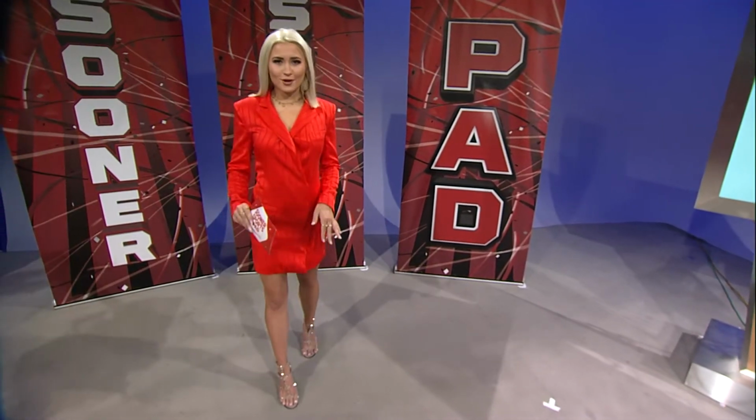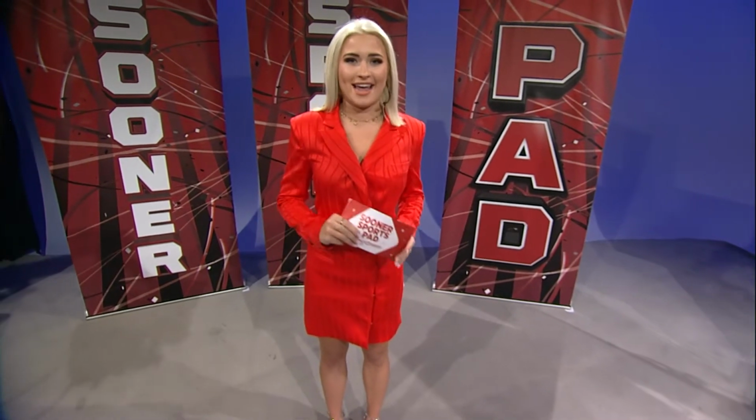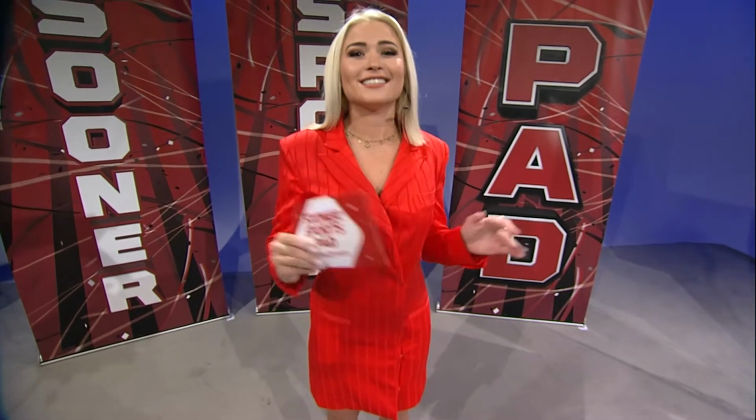OU men's golf is currently competing in the Big 12 Championship today through Wednesday. OU is in first place, but Quaid Cummins, one of the OU golfers, is taking the lead at second place. Now, Sooner Sports Pad covered a story featuring Quaid Cummins. So, with his 3rd appearance at the Big 12 Championship, let's hear it.